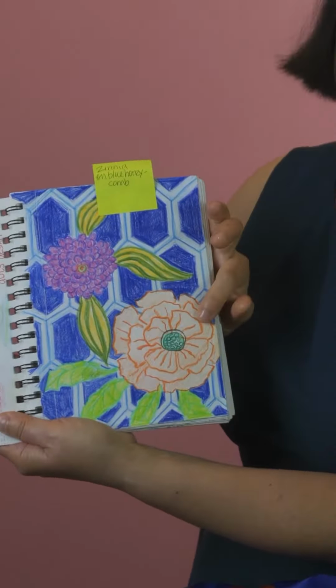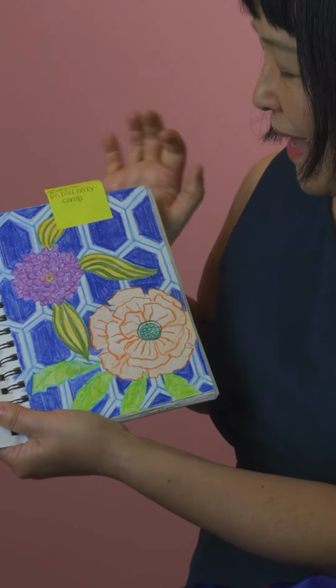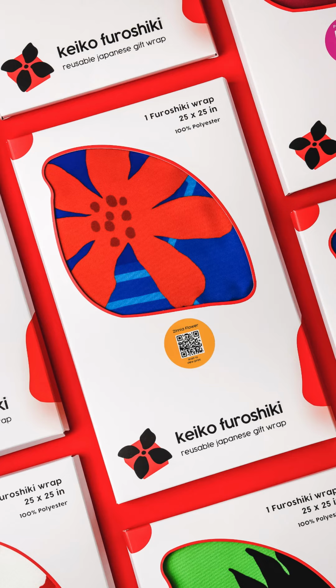The simple color combination in this drawing, and I think the zinnia flower looks more realistic, although it has the essence of the form, and then against the blue sky, and so that's when it started coming together.